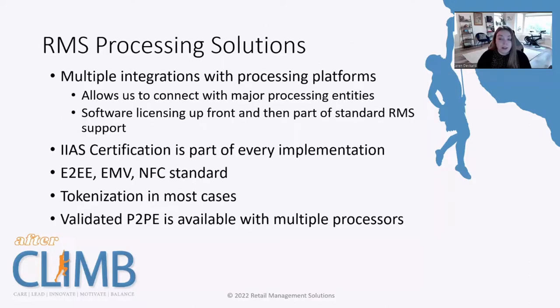So here's how we accomplish that goal with our processing solutions. We have multiple integrations with processing platforms. This allows us to connect with most major processing entities. Most of these platforms have some licensing costs up front, and then everything else is covered as part of your RMS support outside of your processing fees after that. IIAS certification assistance is part of every implementation because FSA card acceptance is a must for pharmacies. So we're going to make sure that's taken care of.